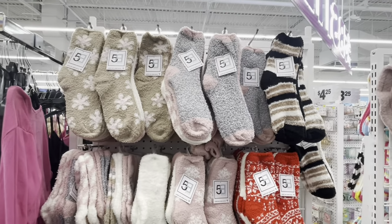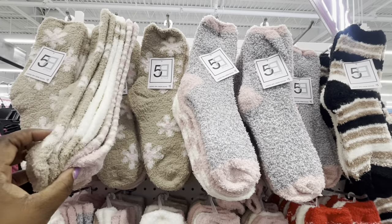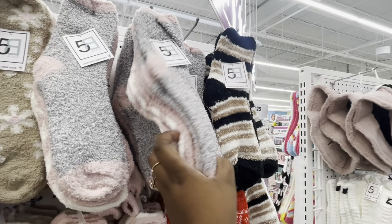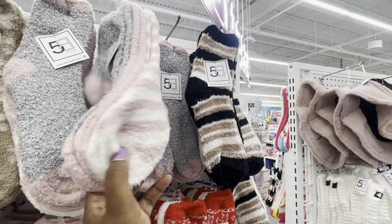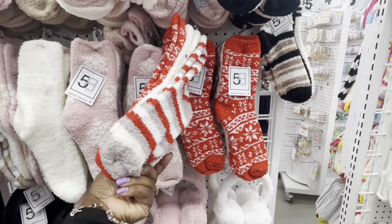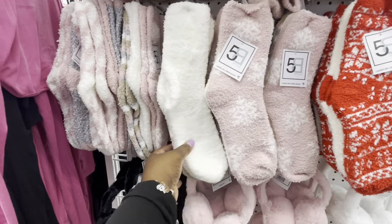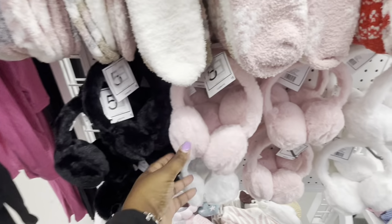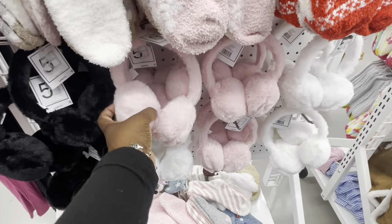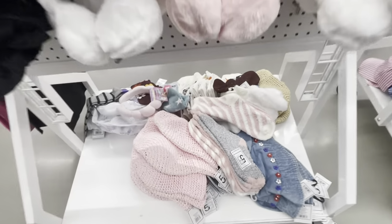I have some cute socks. Ladies 3-pack crew socks, $5. So then there's the gray, black, the reds, the snowflakes with the stripes, and then the earmuffs. These are $5. So white, black, and pink.